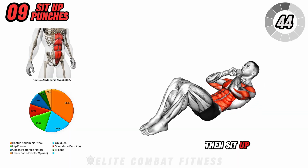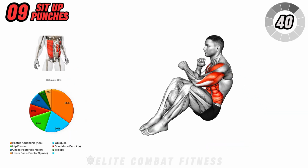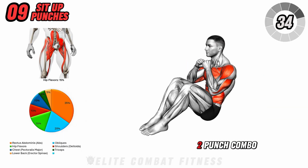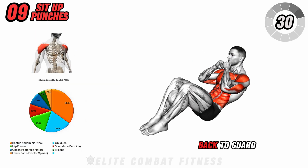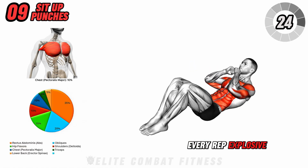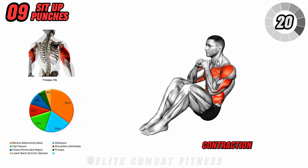Then, sit-up punches. Lie on your back with knees bent and feet anchored, fists guarding your face. Perform a sit-up, and as you reach the top, throw a sharp 1-2 punch combo with speed and precision. Snap your hands back to guard immediately, then lower yourself under control. Focus on making every rep explosive, the sit-up powering your punches, and the punches reinforcing your core contraction.